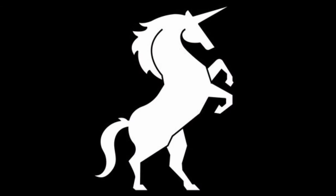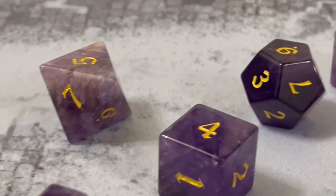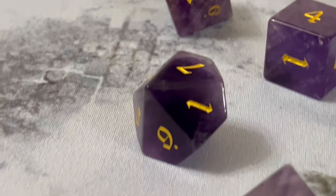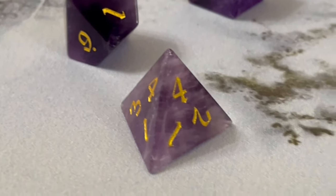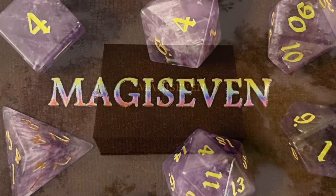You may know by now that I am a sucker for dice. Give me a good looking set of polyhedral dice and some heroes to fight, and I'm a happy man. So naturally, when the good people at Magiseven got in contact and asked if I would be interested in checking out some of their gemstone dice, of course I said yes. Magiseven specialises in gemstone, glass and cat's eye stone dice for use with tabletop roleplaying games such as D&D. So today we are going to look at a set of beautiful real amethyst dice.